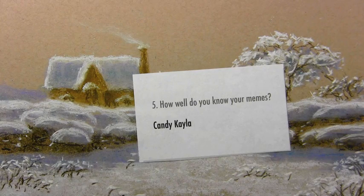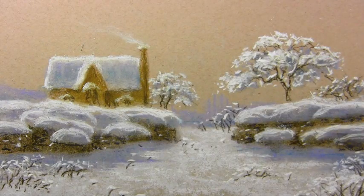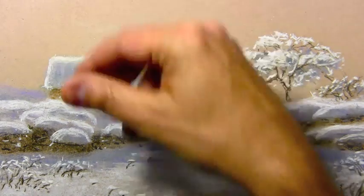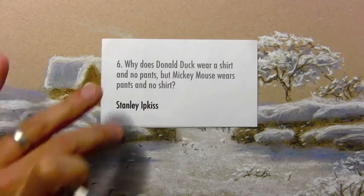So there you have it, my response to the meme question. Also a little bit of a tribute there to Gene Wilder. Rest in peace. He is sorely missed. What an incredible performance in Willy Wonka and many other films. Let's move on to number 6 here.